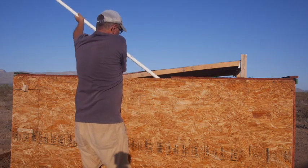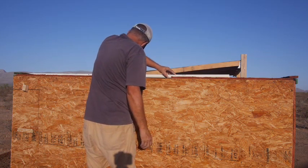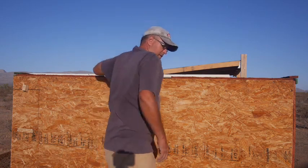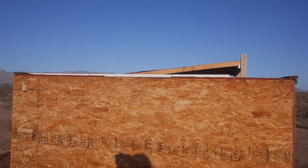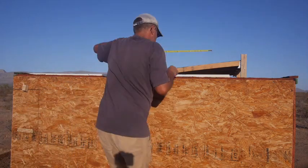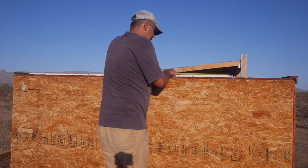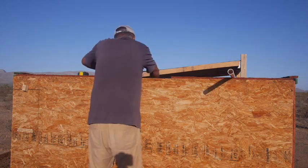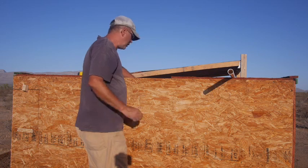Right there. So 8 inches is 200 gallons. Let me get my tape measure. I've got marks on there, but the sun faded them. I didn't measure it when I started today. So right here, 18 inches. So I would say 400 gallons. That means that my 1,500 gallon tank is about a quarter full.